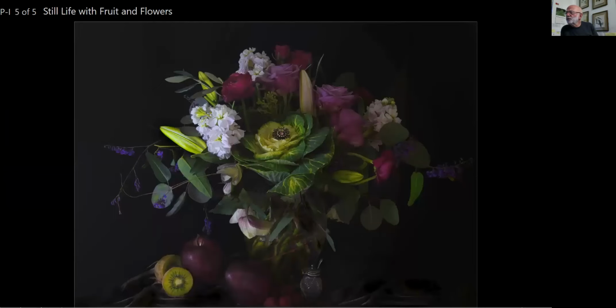Still life with fruit and flowers. Well, this is a classic still life, and I'm enjoying the play of light and the rich colors. I think the fall off of light from front to back is really helping this image. That's working quite well. You might leave a little bit more space between the purple flower and the right hand edge of the frame. It's almost touching there, and that kind of leads you out of the frame. I'm very much attracted by the green flower that's right in the middle and that interesting thing in the center.